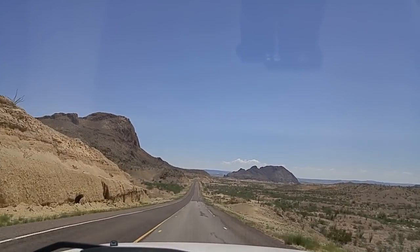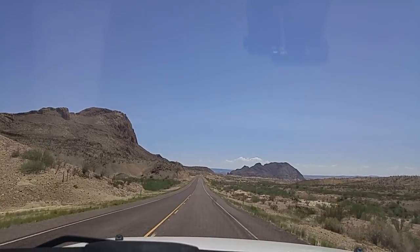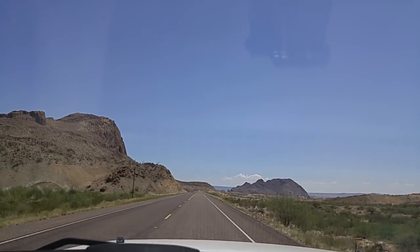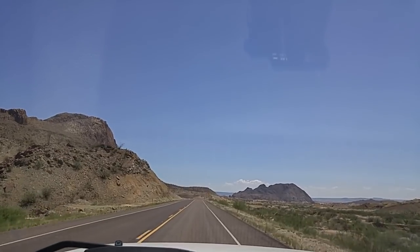Now, all this on the right, you see that all dug up out there? That was all a Benton, and I scratched that, wrong. That was Mercury mines back in, I think, the early 1900s, 1920s in there. It went on for a long time. You can check out the history of it. But yeah, the old Terlingua mines.